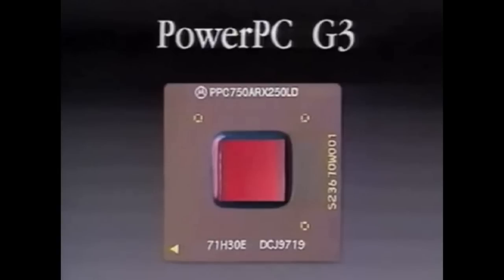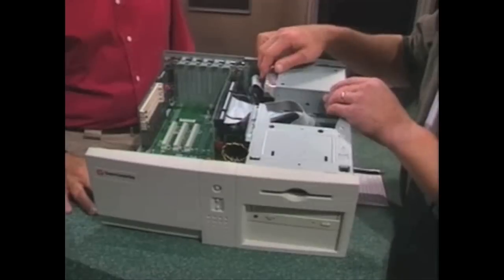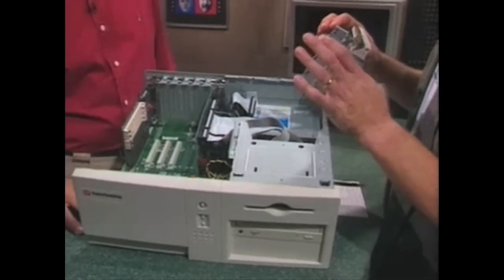When the G3 chips hit the scene in November 1997, multiprocessor Macs died off because the G3 was not built to support multiprocessing. Plus the G3 was already plenty fast on its own. But then there was Power Computing, who came in aggressively with a lot of energy and good ideas.